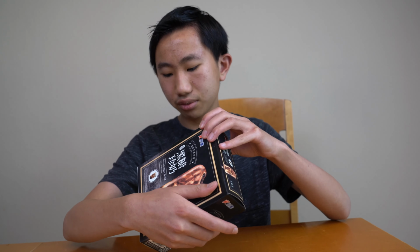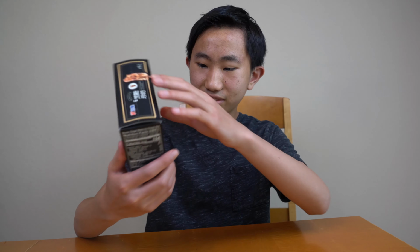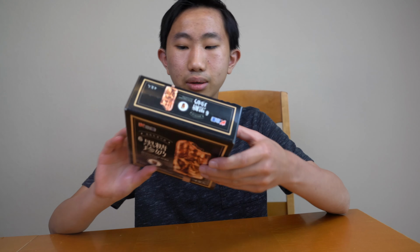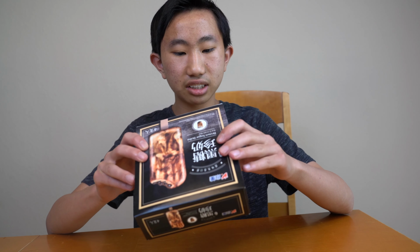But now I'm gonna go ahead and read the ingredients on here, if I can find them. Looks like they're on the bottom, which is a little bit different. I'm kind of used to the ingredients usually on the side. On the side, they just have the nutrition facts. So let's see. It says water is the first ingredient.